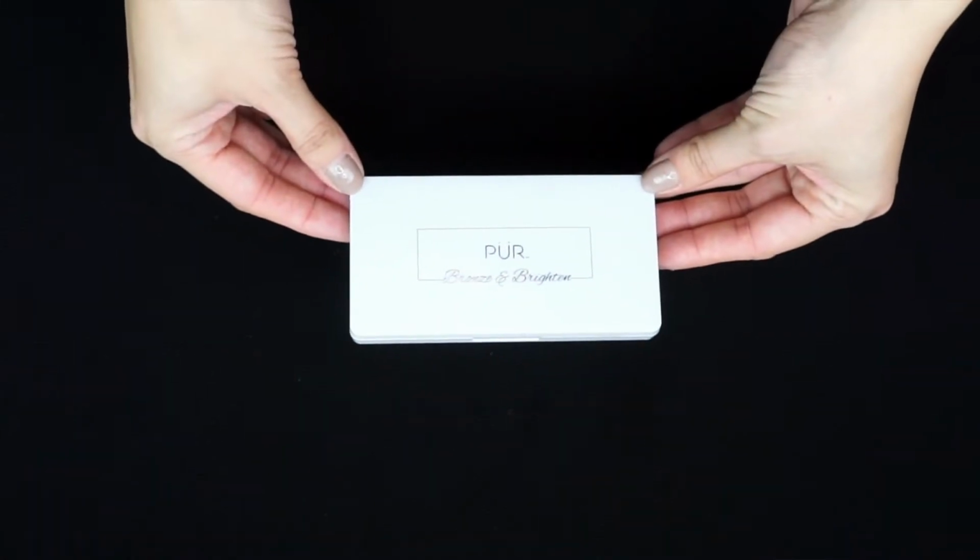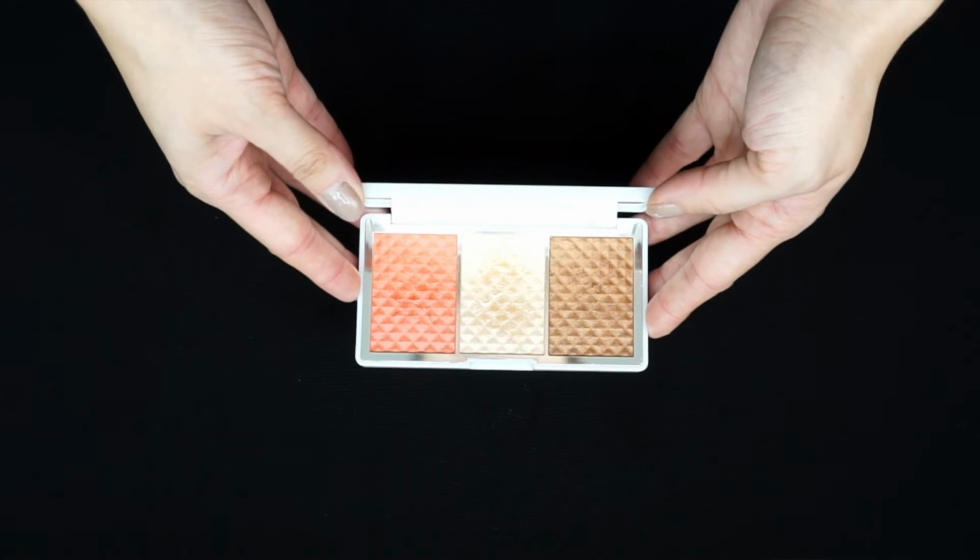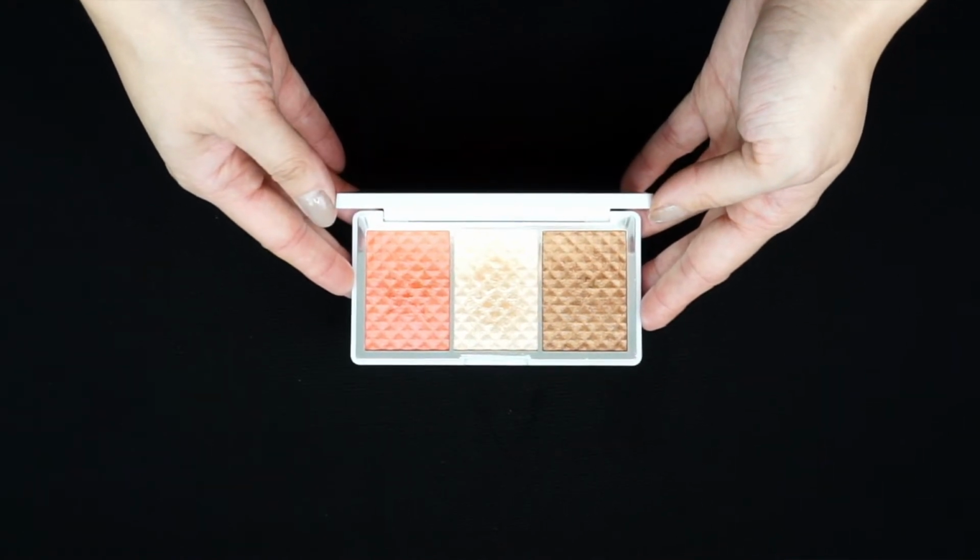Next, we have Pure the Complexion Authority Bronze and Brighten Cheek Palette, which retails for $34.